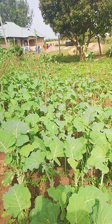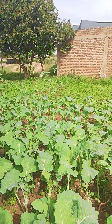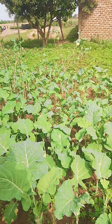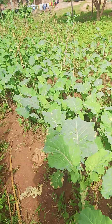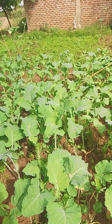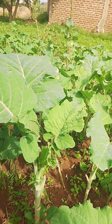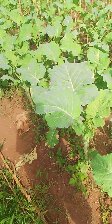As you can see, we are at our village. It's village life. We have a small garden here where we grow some of our domestic crop. Like here, you can see we have some vegetables. This one is our staple food, one of the staple foods.